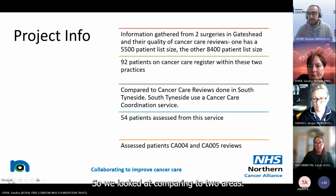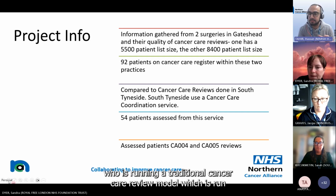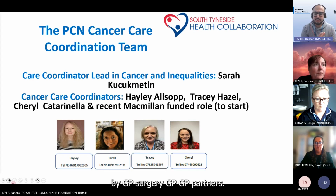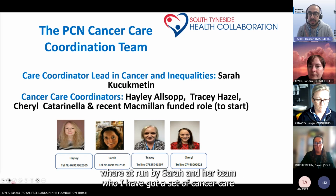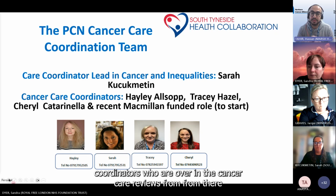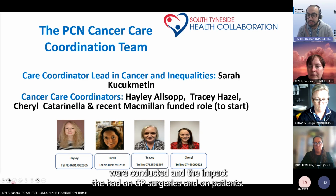So we looked at comparing two areas. One was two GP surgeries in Gateshead, who were running a traditional cancer care review model, where it's run by GP partners, and compared that to a cancer care coordinator project run by Sarah and her team, who have a set of cancer care coordinators running the cancer care reviews. We looked at comparing the quality and how the cancer care reviews were conducted and the impact that had on GP surgeries and on patients.